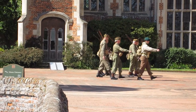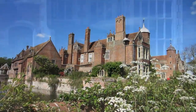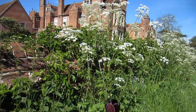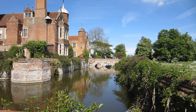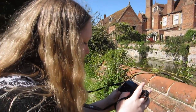When World War II broke out, the hall was requisitioned as a major army transit camp. Many troops involved in the D-Day landings assembled here. The present owner, Patrick Phillips, bought the hall in 1970 when no one else was prepared to take it on, and has made extensive improvements to what was a neglected estate.